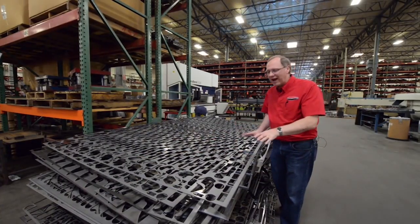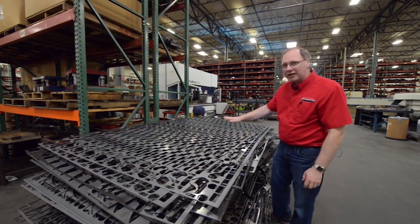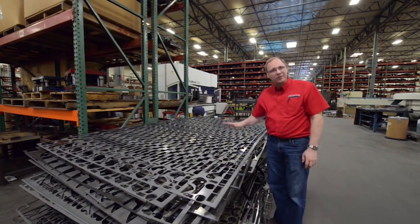So this is a pile of scrap metal. This is what's left over after we either plasma cut or laser cut steel parts out of it. You'll notice that there's very little waste, and a lot of that is due to computer programming.